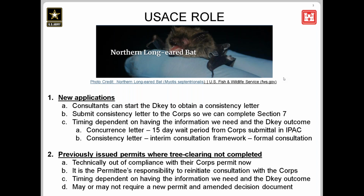Okay, so what we are seeing, there are basically two categories of processes here. One is for new applications. In this case, we recommend that if there is a consultant or agent, that they run the determination key. We're seeing that this really helps us because there are some questions on those determination keys that we really don't have that information included in the normal joint permit application. And so we would have to ask for additional information and there'd be some delays.